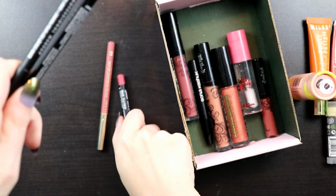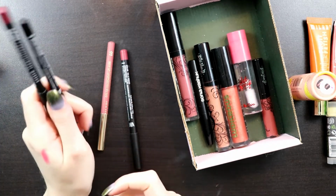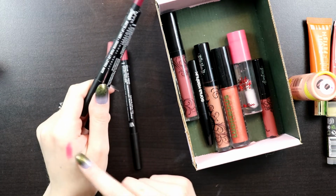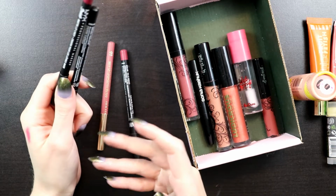And that is a hack that I've seen. I think I saw Jessica Braun mention that. She has Invisalign, and she said that if you put on a lip liner, because lip liner doesn't really move, and then put a clear lip gloss over top, then it doesn't really get all over your teeth or your Invisalign or whatever.